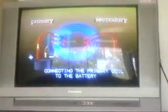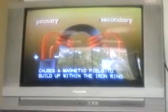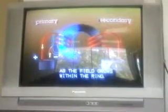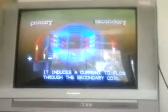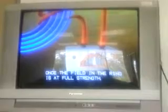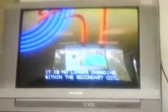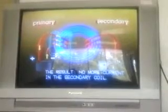Faraday recognized that connecting the primary coil to the battery causes a magnetic field to build up within the iron ring. As the field grows within the ring, it induces a current to flow through the secondary coil. Once the field in the ring is at full strength, it is no longer changing within the secondary coil. The result? No more current in the secondary coil.